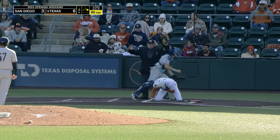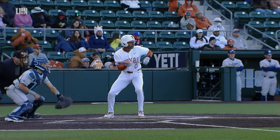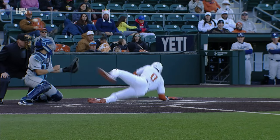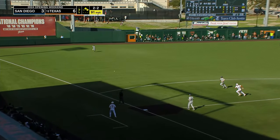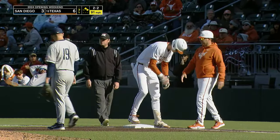Look out. Square around. That pitch is coming in. That did get it right on the. To left. In there for a base hit. Seven, three, Texas.